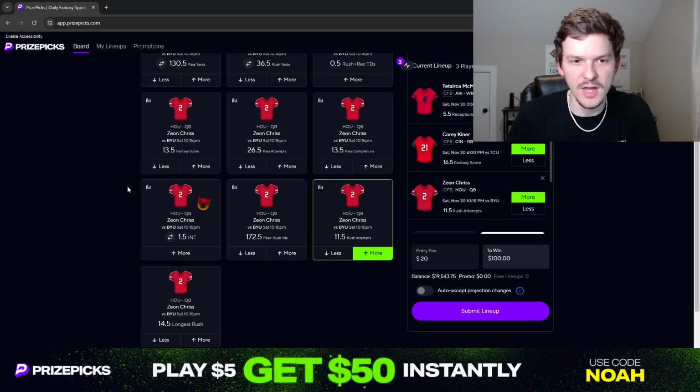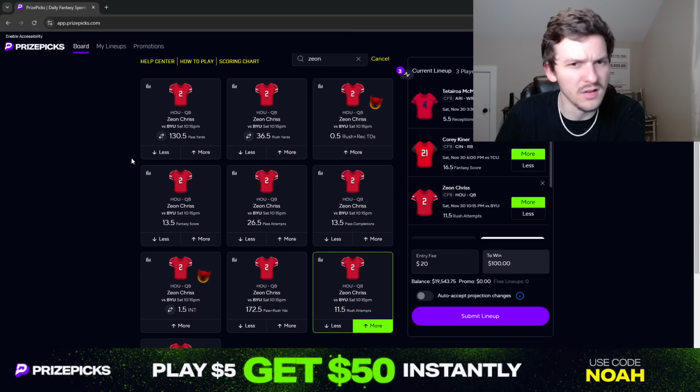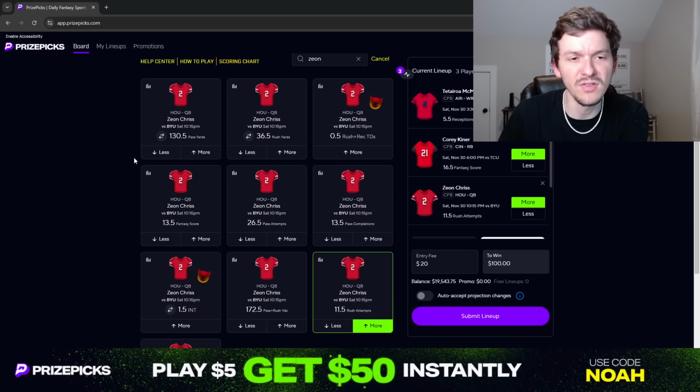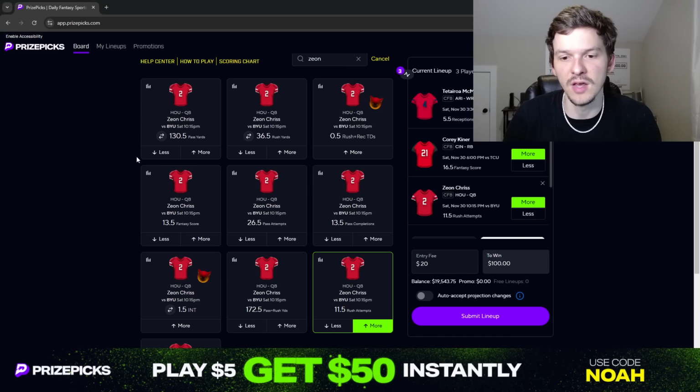So while this does set up as a game script where you think they're probably going to be playing from behind and forced to throw, this Houston team doesn't really throw the ball a ton with Chriss at quarterback. If anything, they let him scramble. They'll call design runs for him. So there's a lot of ways that he can get us 12 rush attempts just from scrambling and design runs. You look at what he's been doing as a starter, he's been averaging about 15 rush attempts. I like this line quite a bit at 11.5.